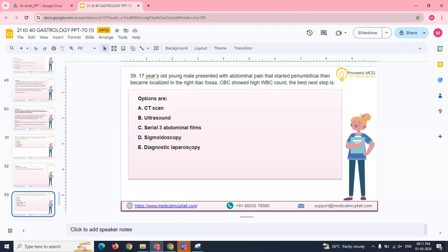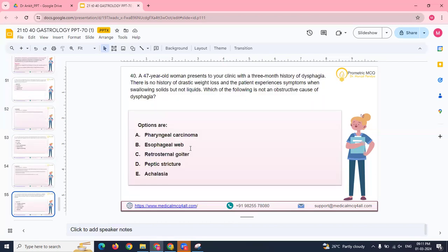Dr. Pallavi. A 47-year-old female presents to your clinic with a 3-month history of dysphagia. There is no history of drastic weight loss, and the patient experiences symptoms when swallowing solids but not liquids. So it is solid dysphagia, but no weight loss. Which of the following is not an obstructive cause of dysphagia? E. Very good. So it is a motility disorder, that is achalasia. That's why there is no weight loss.